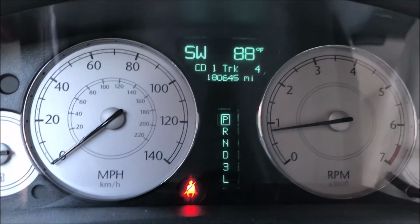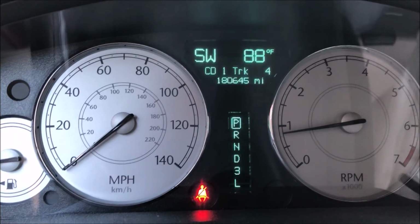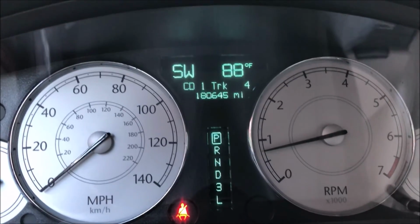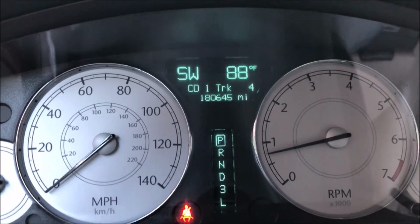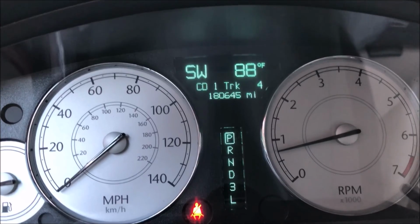It's also been suggested to me that I check brake fluid to see if it needs replacing. I gotta do some research on that. How can I tell if brake fluid has gone bad? Maybe it's just simply an age thing. I'll look into that, and if my brake fluid needs changing, I'll change it.